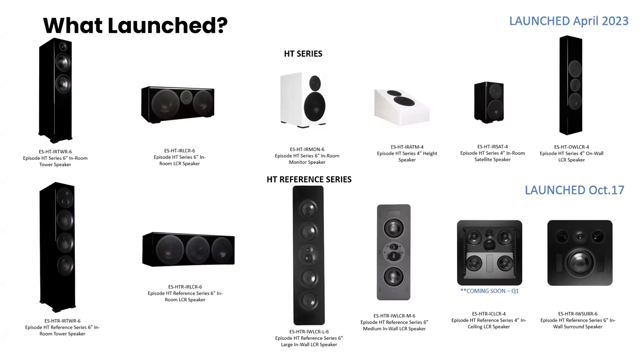And of course, an in-room Atmos module that can be mounted on top of the in-room LCR or the in-room tower, or even wall-mounted or ceiling-mounted. The bracketing system for that allows for complete flexibility. The 4-inch satellite speaker is your little bookshelf. It's really geared towards smaller rooms. If you want to put these beside your computer, it's a really nice sounding, small footprint product. And then there's the on-wall LCR.